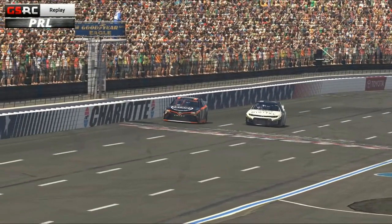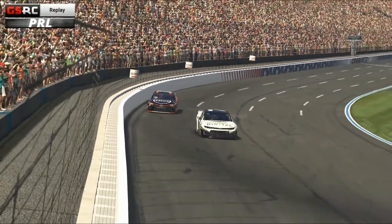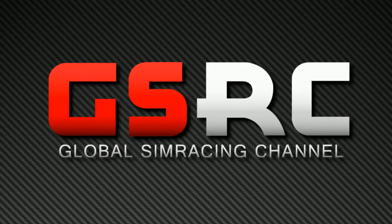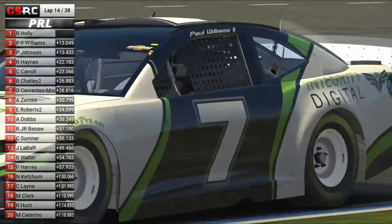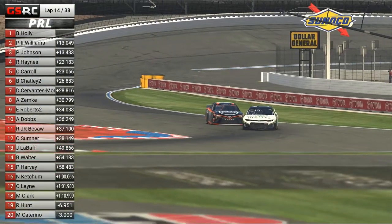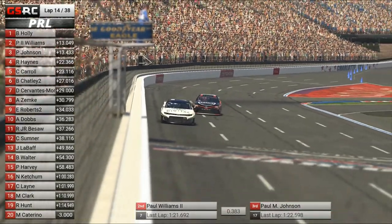Yeah, it looked like he missed the first part, and to be honest, it's kind of smart to just take the slowdown, really. If you're carrying that much speed in that you know that you're not going to make the second part correctly, it's way better to just take the slowdown than it is to take the risk of maybe hitting the outside wall. And Johnson now back to third spot.